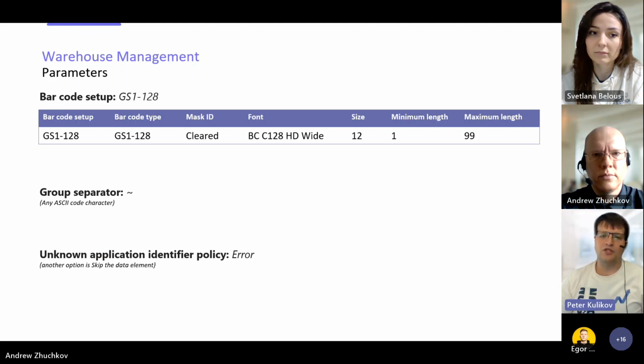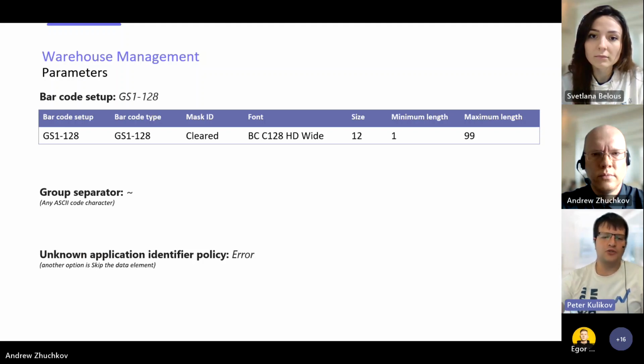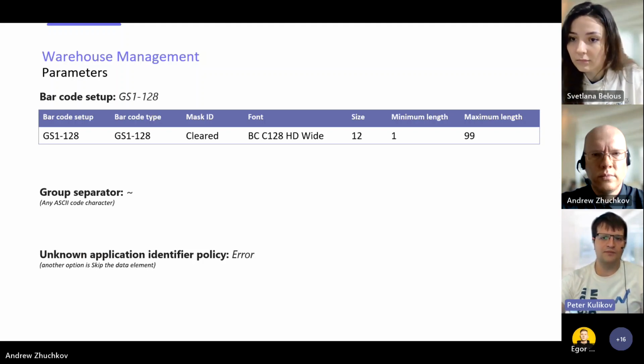And the difference between the GS1 version, which means Global Standard 1, by the way, and the non-GS1 version, is in the first special character in the barcode data. This character indicates that the data in the barcode should be interpreted according to the GS1 specification. I'll show you the possible values of it on the next slide a little bit later, because we have to set it up too.